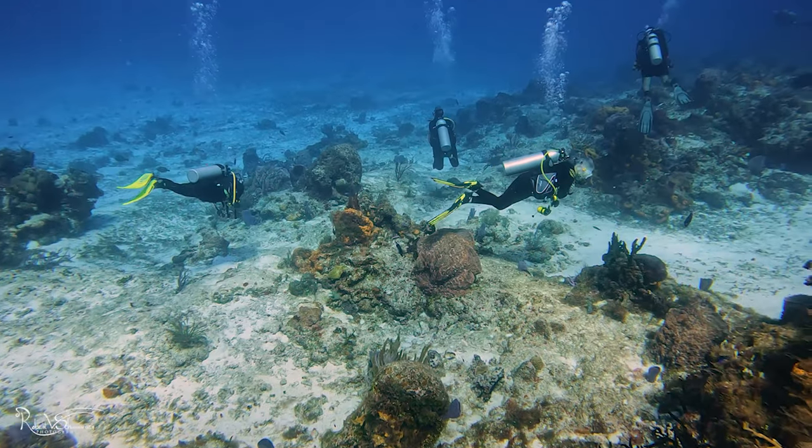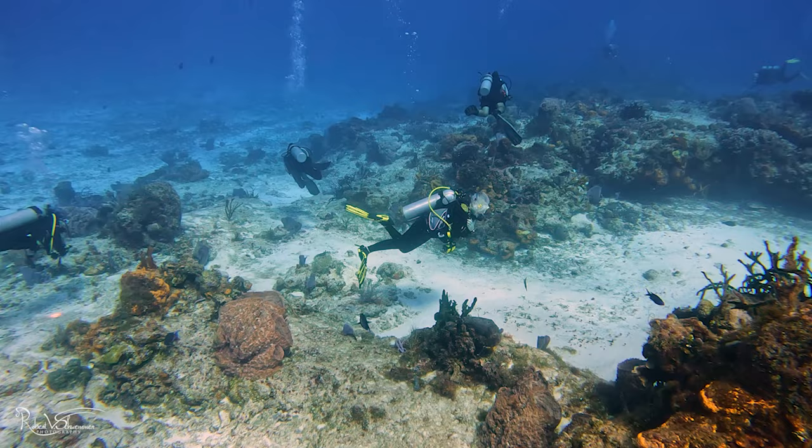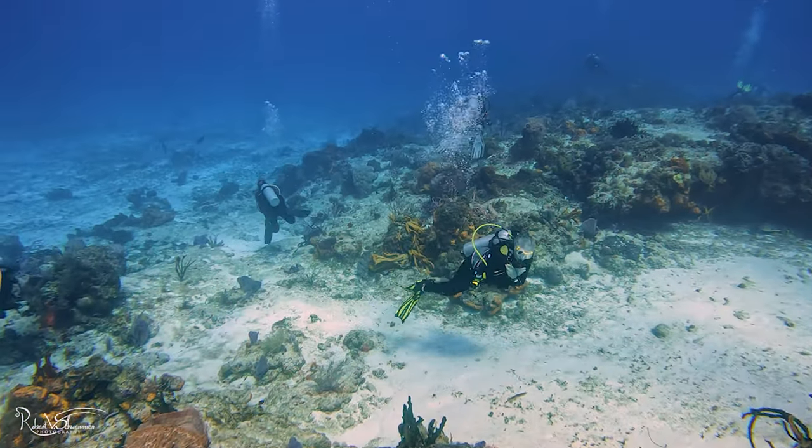Notice how the divers practice proper buoyancy control so not to come in contact with the reefs. This is a national park, and Mexico wants to preserve the experience for future generations to enjoy.